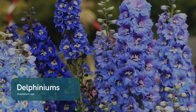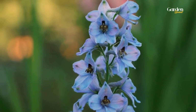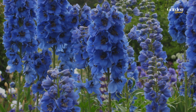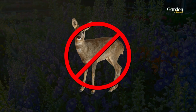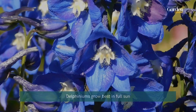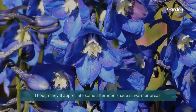Last but definitely not least, we have the stately and elegant delphiniums. Known for their tall, upright growth and strong garden presence, delphiniums are a favorite in cottage-style borders. And while they may look soft and lush, deer usually pass them by thanks to their tough texture and mildly toxic foliage. Delphiniums grow best in full sun, though they'll appreciate some afternoon shade in warmer areas.